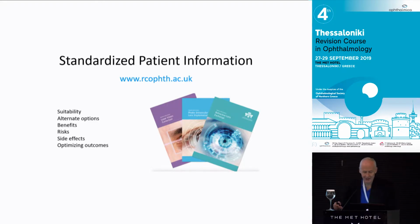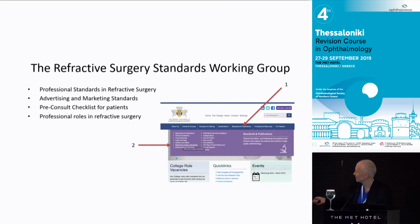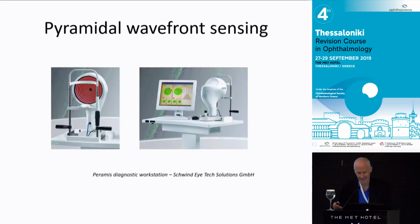So have a look on the college website. You just got to navigate through it a bit. The college website in the UK is awful, and to find things, you have to really know where to look. If you just look under standards and publications, you'll find it under refractive surgery there. But it's free to air, so you can use this information if you want to make any translation you like. And that's, I think, useful for you.